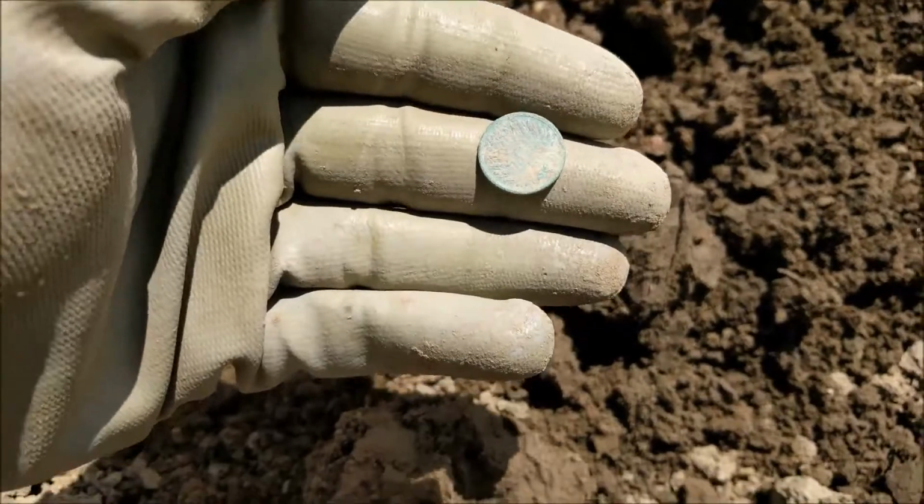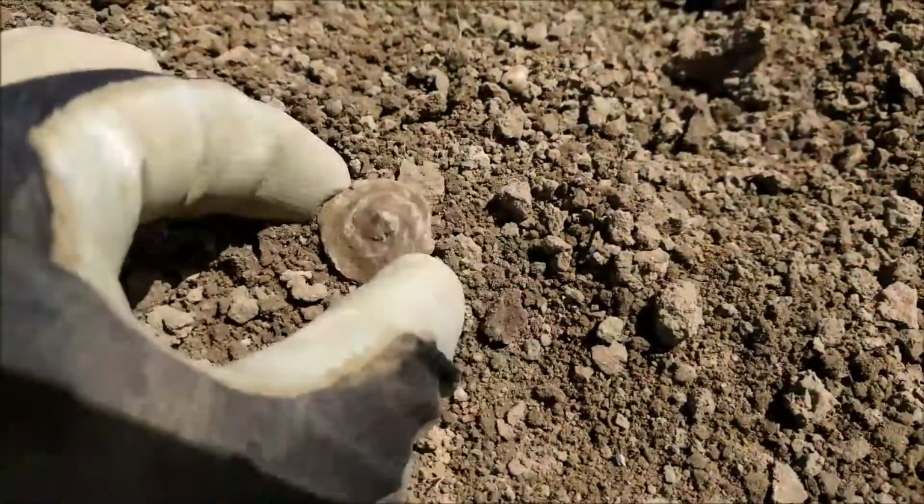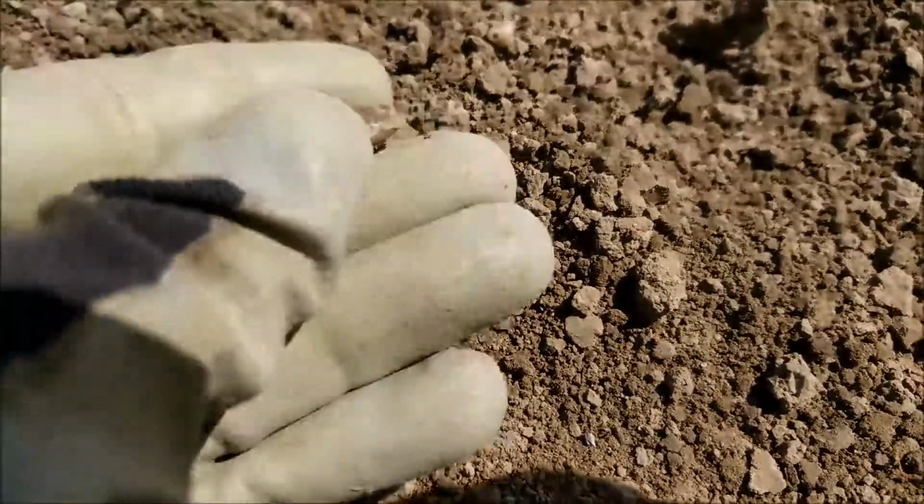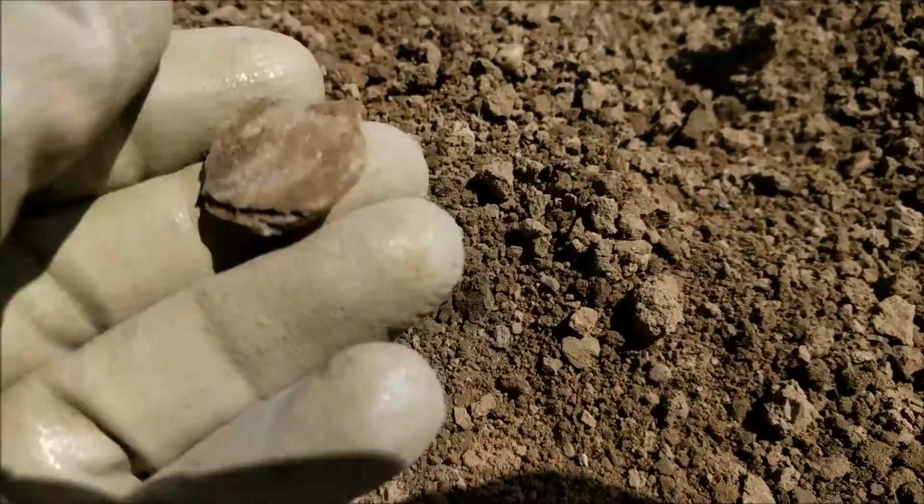So let's continue. The next find sort of has like a spiral here, which is elevating or protruding to the top.